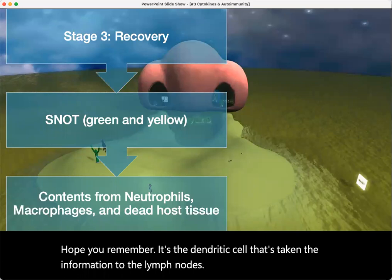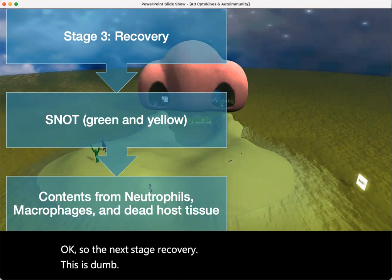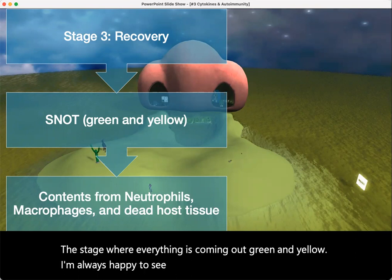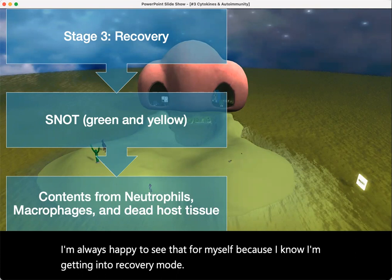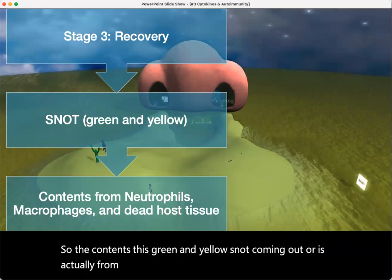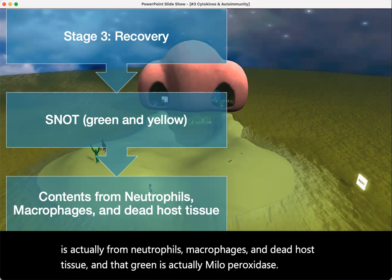Okay, so the next stage, recovery. This is the stage where everything is coming out green and yellow. I'm always happy to see that for myself because I know I'm getting into recovery mode. So the contents, this green and yellow snot that's coming out is actually from neutrophils, macrophages, and dead host tissue. And that green is actually myeloperoxidase, a chemical inside neutrophils.